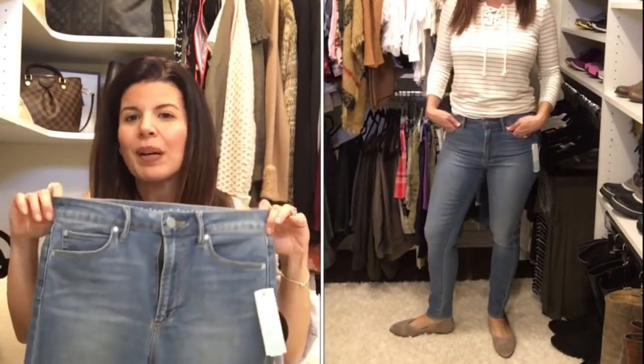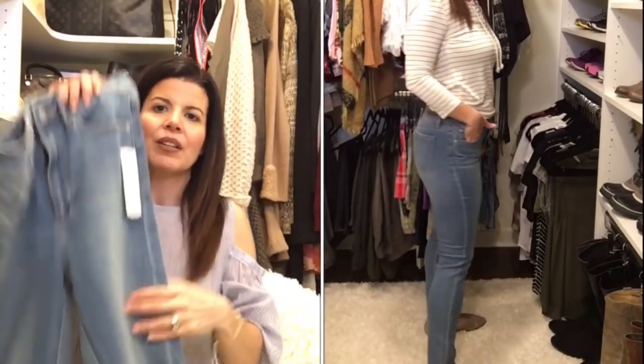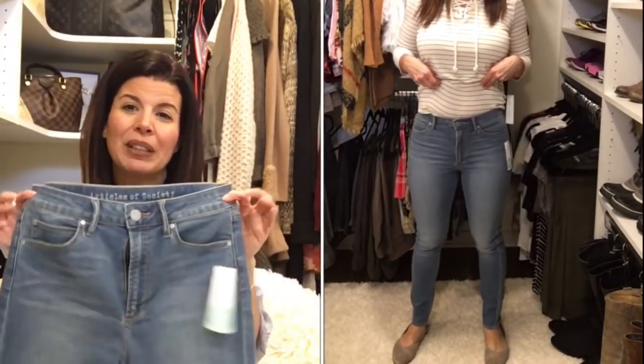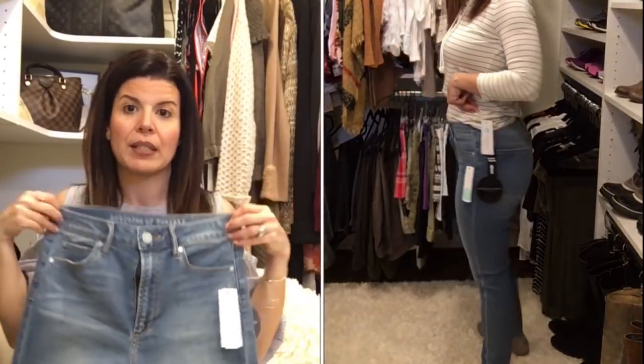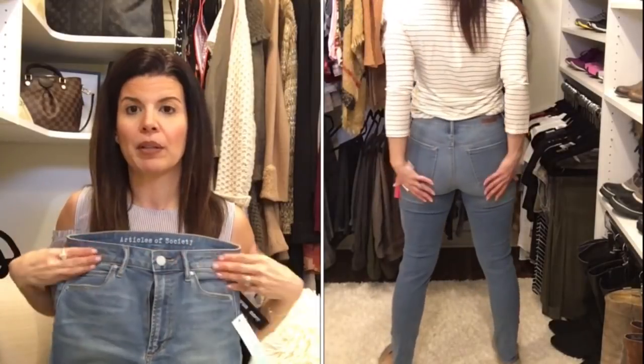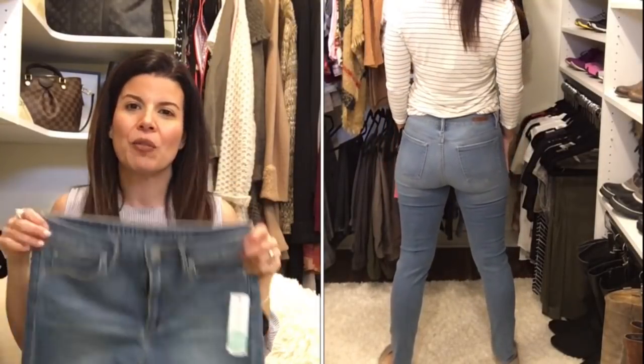They're not high rise, but I don't know that I need another pair that looks quite like this. So I want them maybe just a little bit even more of a high rise. I want them just a little bit higher, actually, to cover my belly button. Just so I could wear maybe not crop tops, but just a little shorter tops, and everything is just cinched in and hidden.